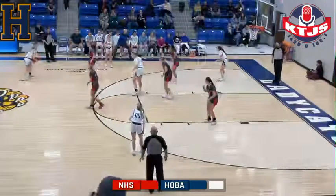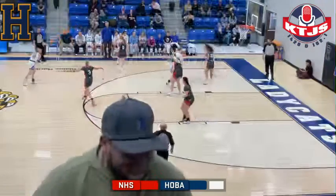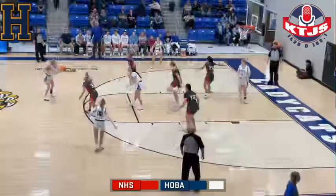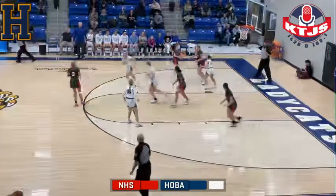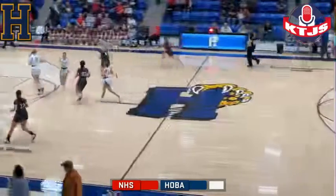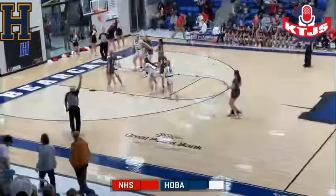Yes, they did. Sage Norton gives it on the far wing to Tally. Harper back to Sage. Sage to a cutting Porter. Back up top to Sage. Fires three. That one's off the left iron. Rebounded by Moreau. Moreau gives far side to Harrison. Harrison kicks near side. Long three from Gilbert is good.